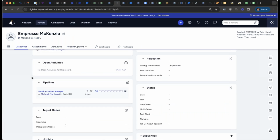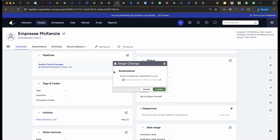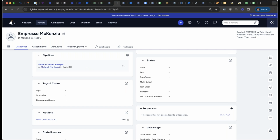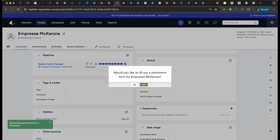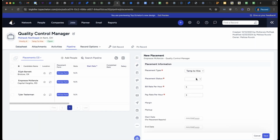That is a small bug with the software right now where I actually can't place from the pipeline. But if I place her from her record, you can see we have an automation ready to go. And then we have a placement form that pops up that's ready to fill out. When that comes up, it basically just takes that information from the job, if it's available, and asks me to fill out this placement form.